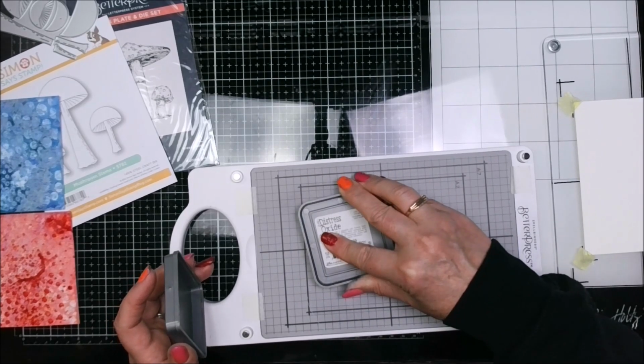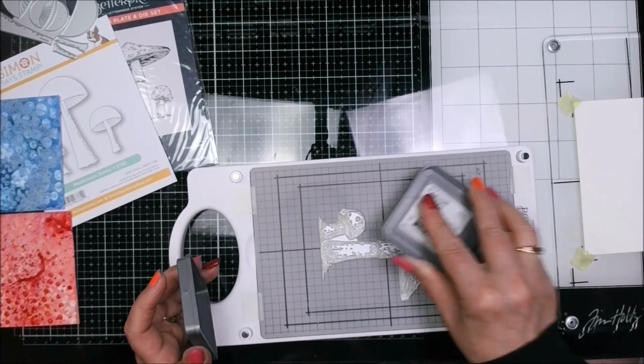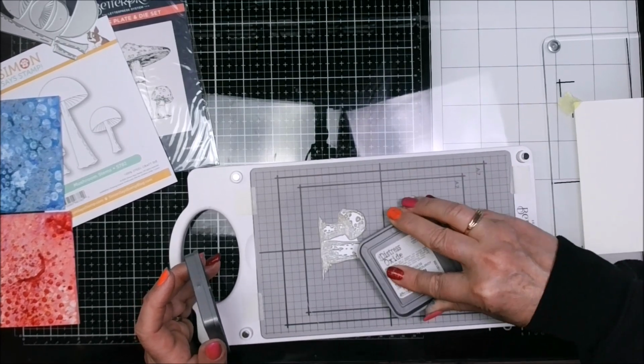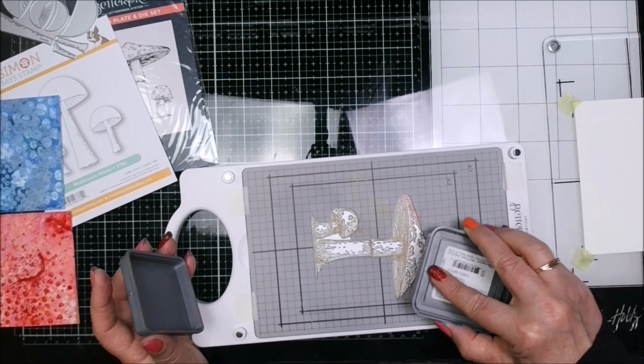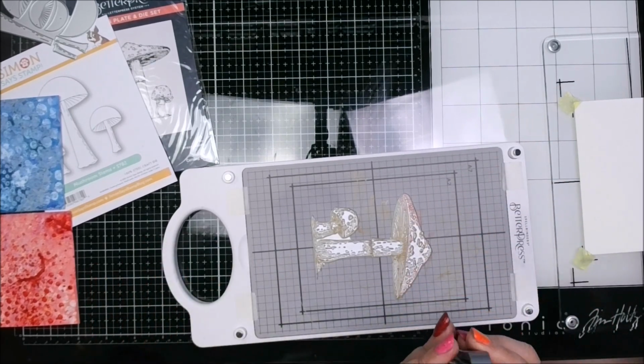Here, using the oxide inks to dab down on my plate, and I find they actually work pretty decently. They're not as good as the BetterPress. However, I've got the full range, so I might as well utilize that.